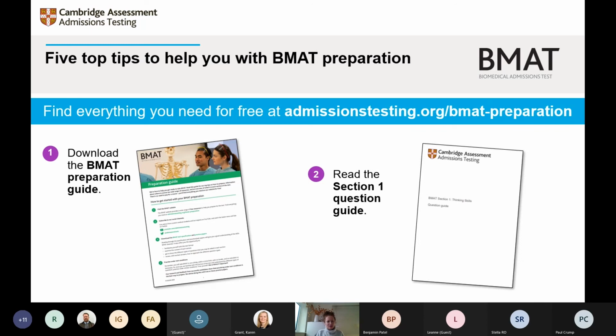On the left is the BMAT preparation guide. This is a short guide, I think about 6 pages of a PDF in quite large print. It provides an overview of the test sections, covering the areas that we've already covered today. But it also gives tips section by section on how you can approach your preparation, and it links to all of the different documents and resources that relate to section 1, section 2, section 3. So that's a really good document to download. Then you can link off to the different documents and focus on the different areas where you may feel that you need to put a bit more preparation time in.